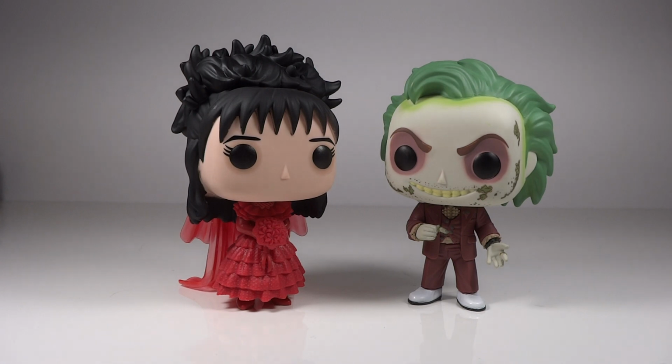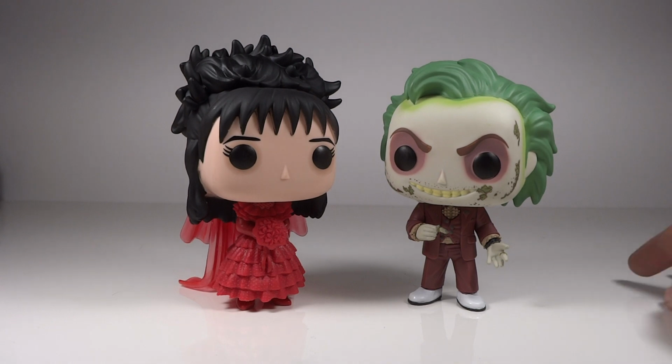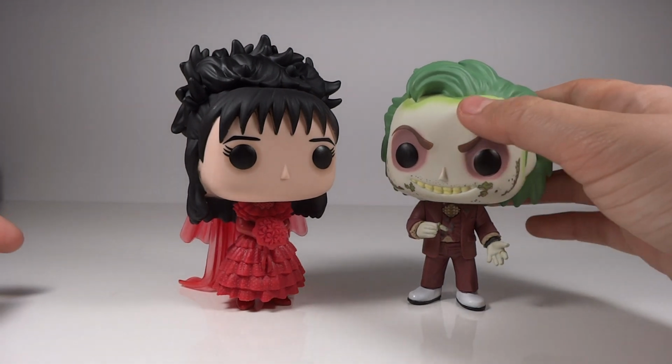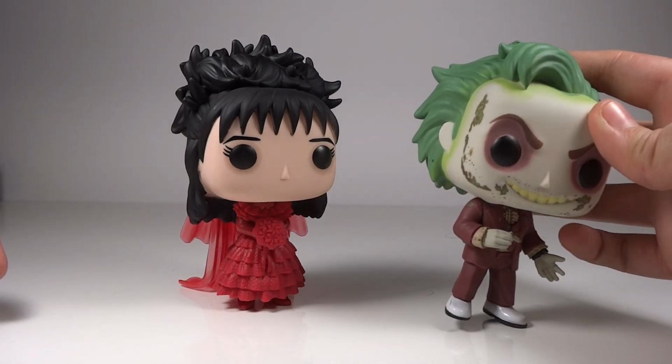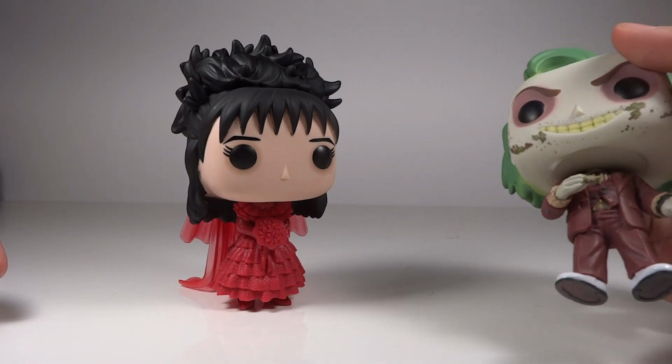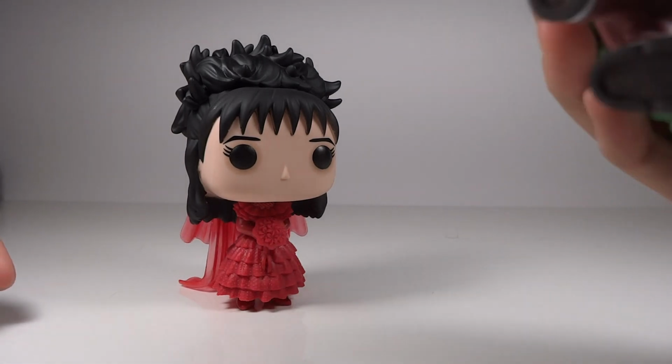Here they are out of package, and I have to say they look absolutely phenomenal even outside of package. And I have opened up Beetlejuice ahead of time, and it was just a swarm when I walked into the Hot Topic because it seemed like everyone was grabbing whatever they could, so I just grabbed him really quick. And so there's a little bit of mess up on the hairline and everything. That kind of bugs me, but there were some other ones that seemed to be having some issues as well. So overall, it could be worse, could be better.